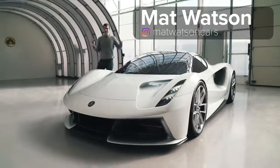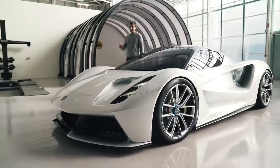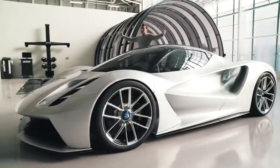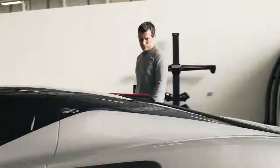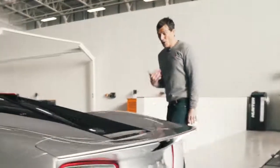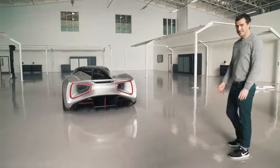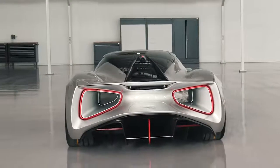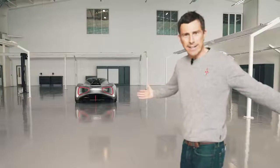So this is the new Lotus Evija, and I've got a bit of an exclusive for you today because this is the factory it's going to be built at, Lotus's headquarters in Norfolk. Also, not many people have seen it driving. I never have, and here it is, driving. Actually, it's driving away from me. Wait a minute, stop! I'm going to do a video on this. Where's it going?